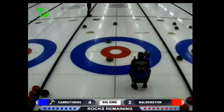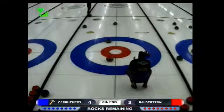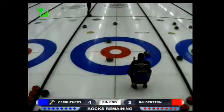So a tough shot here, but very makeable. Yeah, I'd expect Reid to be pretty close here. He generally throws these touch shots pretty good. I would expect him to be pretty close here.